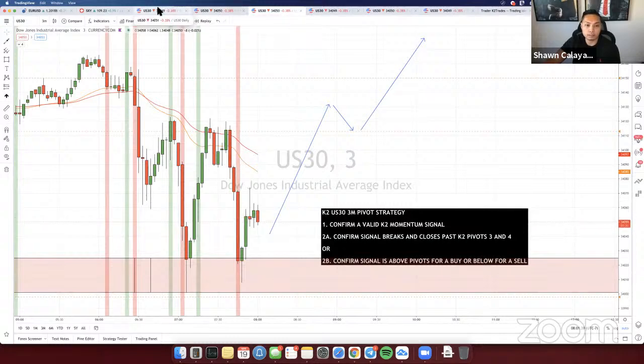Yeah, just looking at US 30 over here, we're still waiting for it to come back up. As it comes back up, that's where we'll start looking for some trades.